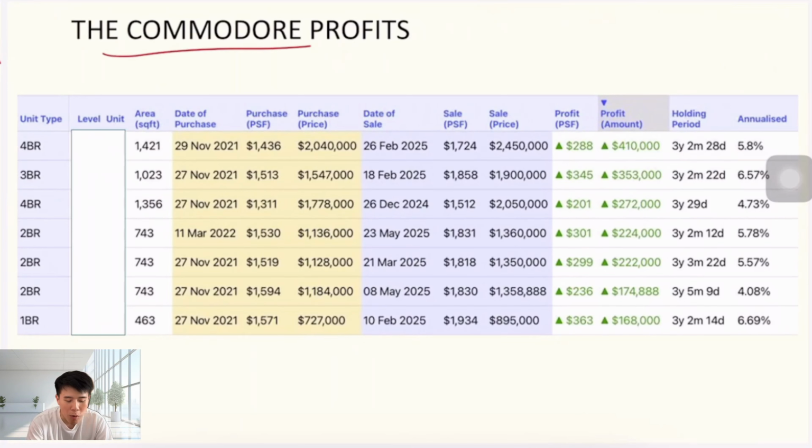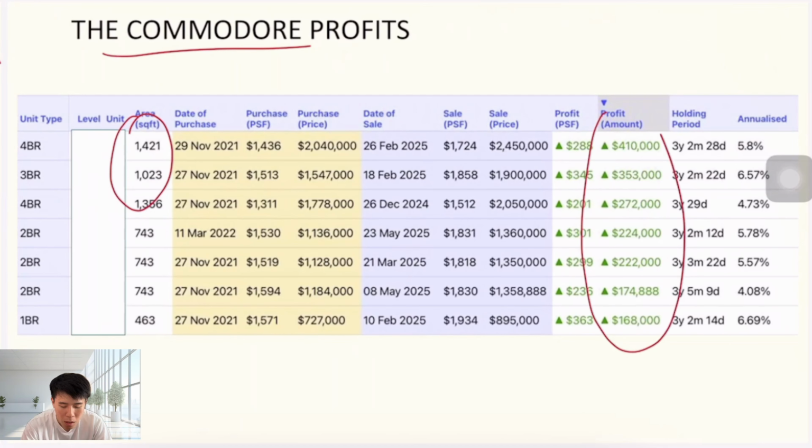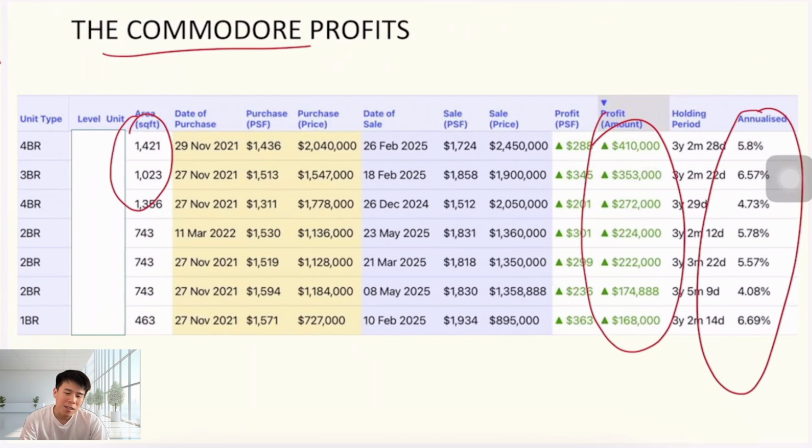The Commodore, we also can see the profit amount. Even for the 4-bedders, 3-bedders, we are looking at between 400 plus K all the way to 100 plus K. Of course, the transactions at the Commodore are a lot fewer because it's a smaller development, and in terms of what the development can provide, it is a lot less. So that's why you can see the profit margins for the Commodore are slightly lower than Watergardens at Canberra. But overall, in terms of annualized gain, still not too far off.